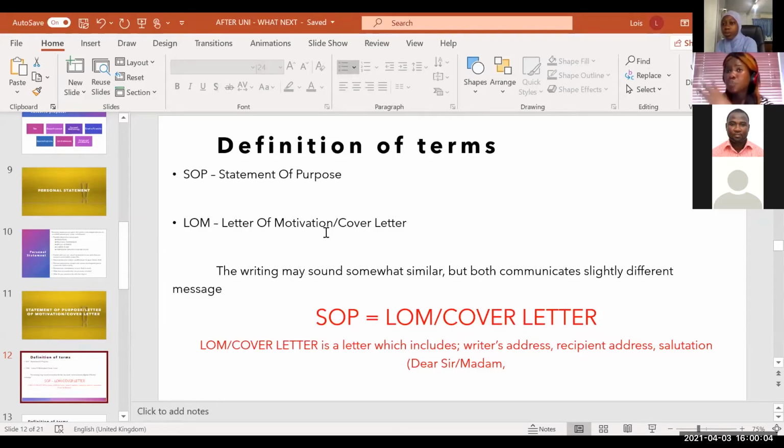So SOP, just like it says, statement of purpose. Now think about it. It's a statement of purpose. That purpose is where you want to get to, your purpose-driven life. Where do you want to get to?